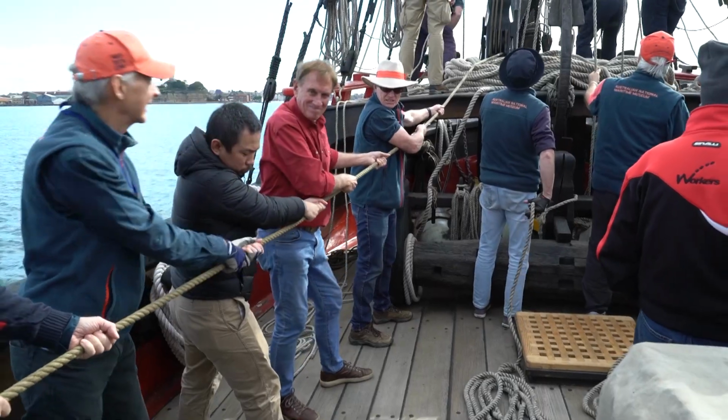So you know your ropes? Yes. And there's a lot of ropes? Yes. How many ropes? In total, without counting all the little bits that hold the ship together, it's over 4 kilometres. And every line has its name, and every line has a purpose, and every line has a task. So let's run through the instructions you're giving today.